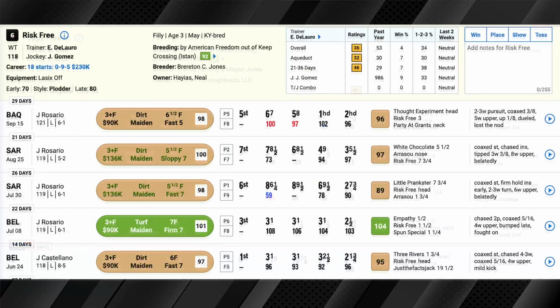The number 6 is Risk Free, who is a maiden in this field, but she's a maiden who likes to pick up some minor awards, Craig. I mean, she's pretty consistent. She typically is running well at the ends of her races.